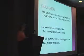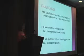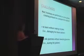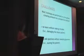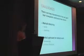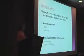So the most challenging part is this training on a live tissue. So if you have an assistant who is in a room and the patient is in the same room, there's a difficulty of asking questions. They don't want to look ignorant or scare the patient. And the other thing is they don't want to damage the tissue. So those are 2 challenges that I find the most difficult in training a new person. So for that reason, I developed the pre-patient training.